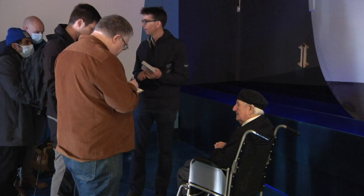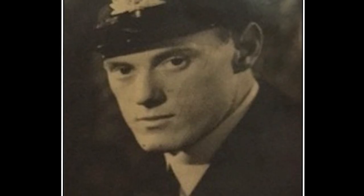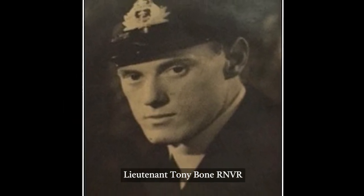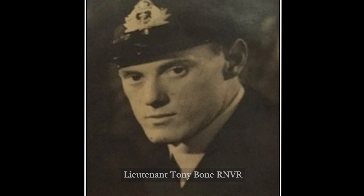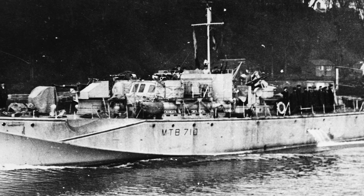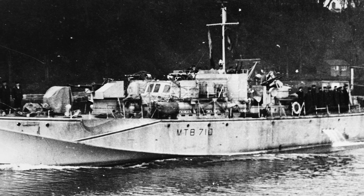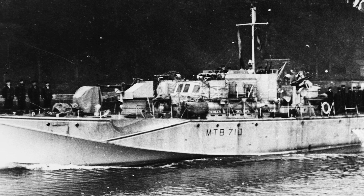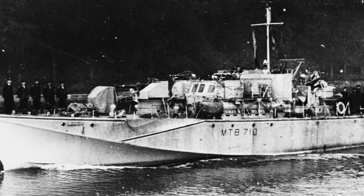George Chandler was a gunner aboard MTB 710 with Tim's great-grandfather, Lieutenant Bone, when the ship hit a mine near the island of Vis in the Adriatic. Lieutenant Bone was lost with most of his crew. George was one of the few to survive. For him, the Coastal Forces Museum brings his service and his comrades back to life.